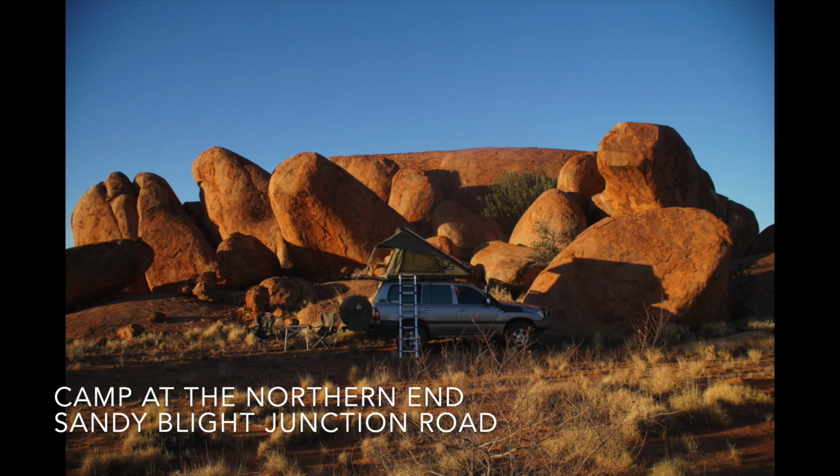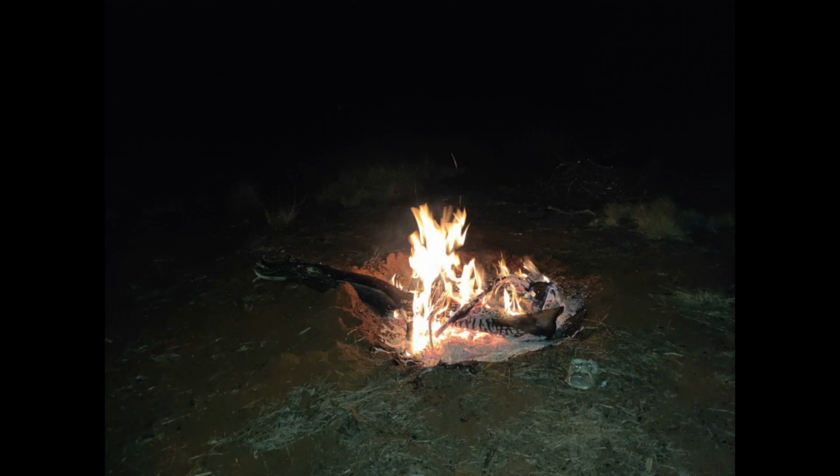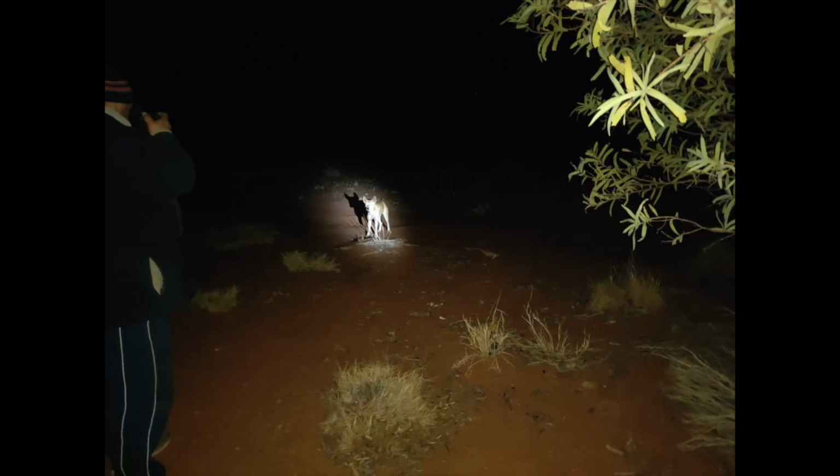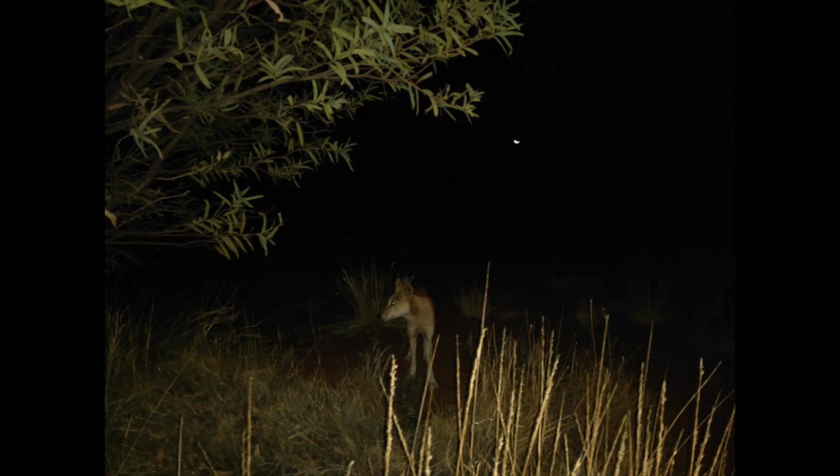We continued on to Kintore, finding a nice camp in among some boulders near the Kintore Range, and we were also visited by a curious dingo during the evening. He's looking for something.